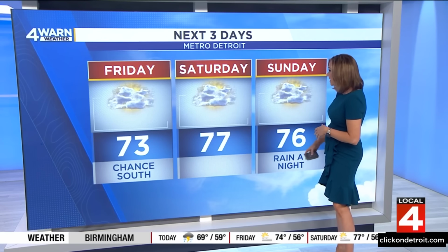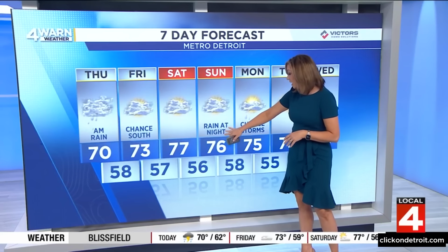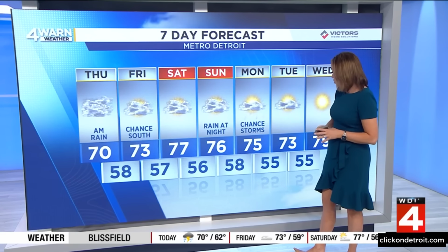So quick look at that weekend forecast as we'll be in a stretch of 70s. Rain not returning until we get to Sunday night. And so that's where our next chance for rain, which will bring us a chance for showers and storms on Monday. Otherwise, those high temperatures over the next 7 days will be in the 70s.